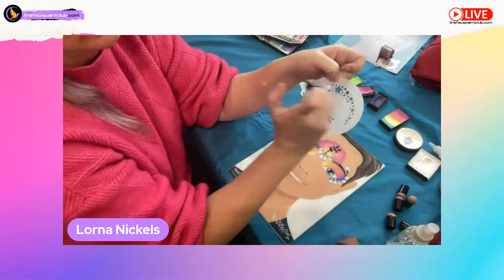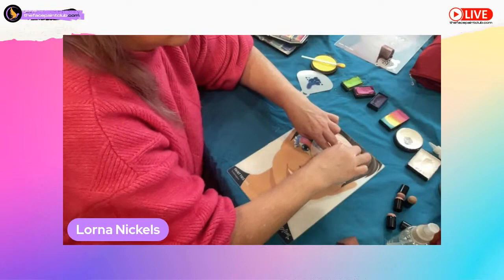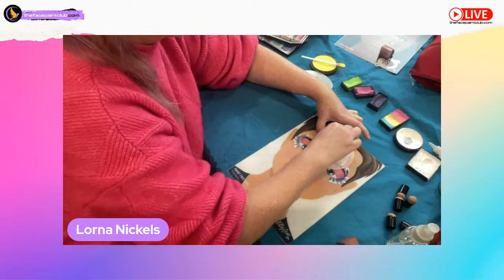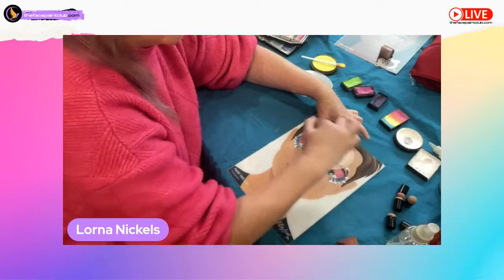So I'd place that in the middle, gently dabbing. Again, walking your fingers around the stencil. If you miss one or two stars, it's not going to matter. Dabbing motion will be clearer than if you drag it. If you drag it, you run the risk of damaging your stencil.